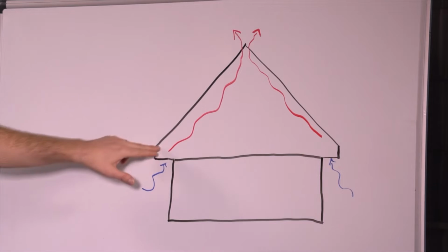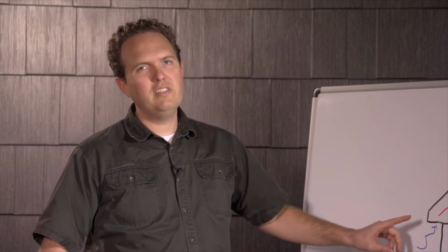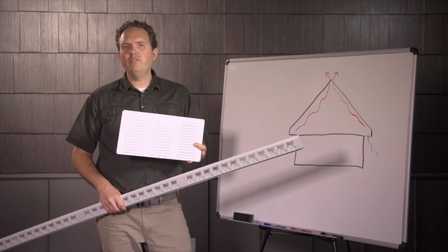You probably have to look inside your attic and make sure you can see some light coming out of your soffit vents, and that'll ensure that air is actually getting up there. Just the vents alone doesn't mean that any air is getting through there. I see that all the time. So I've got a few different types of soffit vents here. All of these will do the trick.